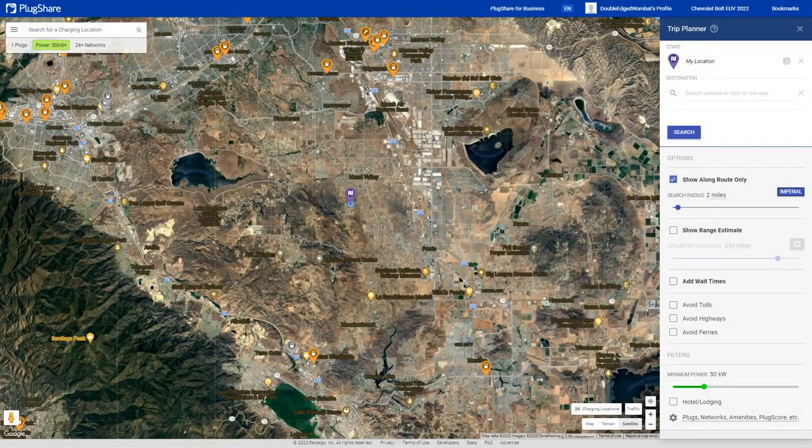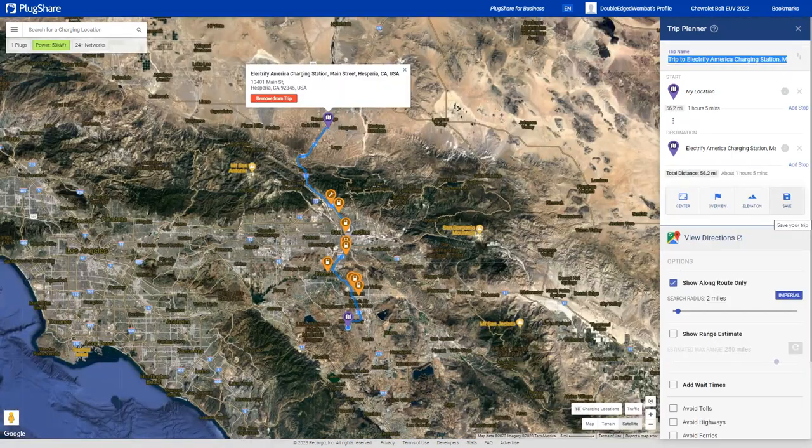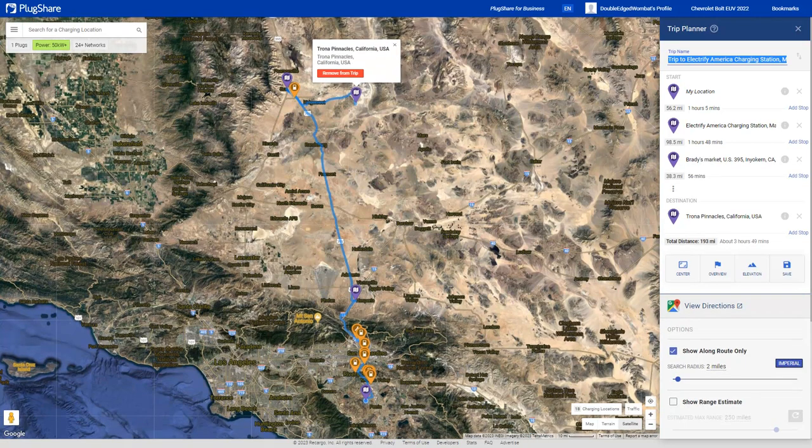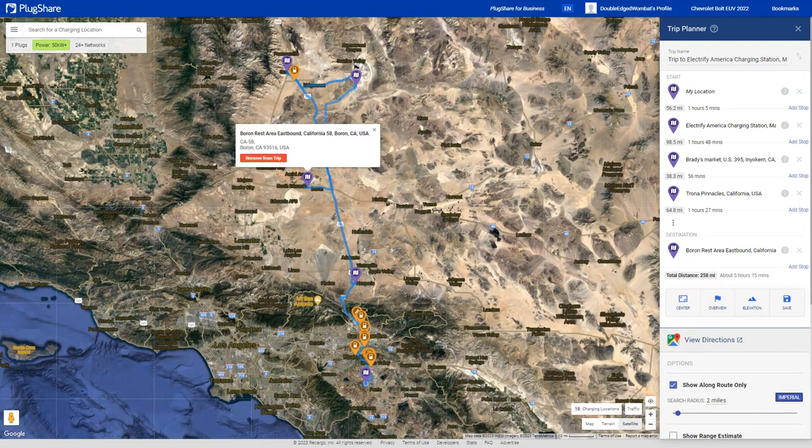Since I'm editing this part after we got back, I know that things didn't exactly work out as planned. Our first stop will be at the Electrify America in Hesperia, California. We weren't quite ready to charge yet, but there's a whole lot of nothing between there and the next stop at Brady's Market in Inyokern. Of the other two chargers near there, one hasn't worked for months, and the other is for Rivians only. From there, it's just a short distance to the Pinnacles, where we'll be camping for the night.